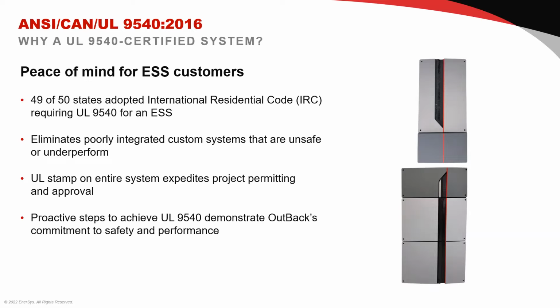And really it eliminates that poorly integrated system. And the other advantage, UL stamps on the entire system, and that's going to expedite your project permitting and approval. So that's going to be a big deal, especially if you're in a place where the local planning board is slow on granting permits. So in addition to the compliance, we have a long-term commitment to safety and performance, and we feel like this is going to be good for everybody in the long run.